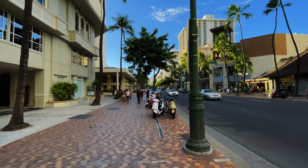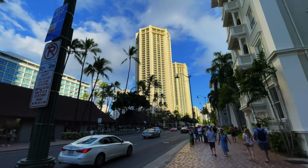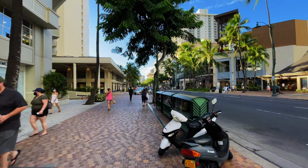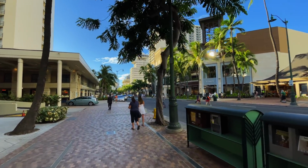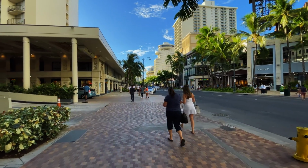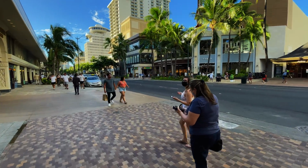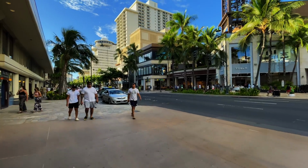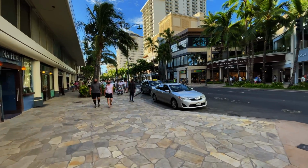This is where all tourists go, because why? All the hotels are here. See that? 360 degrees. All the oceanfront hotels. This is where pretty much 90% of tourists come. And this is Hawaii, but look how empty it is. Even crossing to International Market, you see only a couple people crossing the street when normally you see droves of people crossing the street.